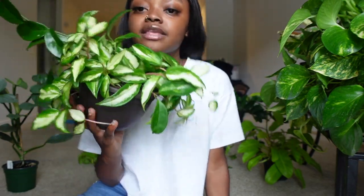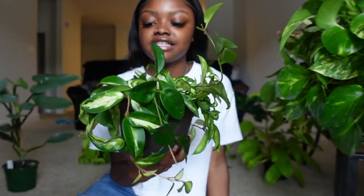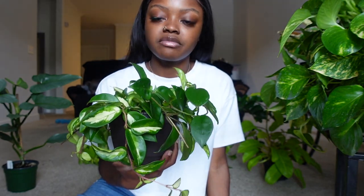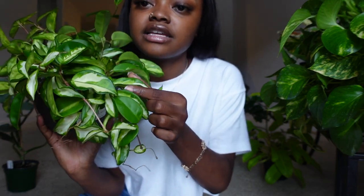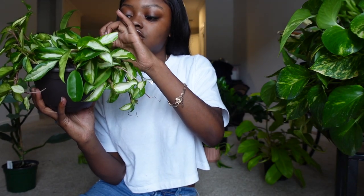So yeah, I've just been watering this plant whenever I think I need to water it. Whenever the pot gets light is when I water it pretty much. I don't stick my finger in the soil or anything. And I also watch for the leaves. A lot of people say to squeeze the leaves, and if they're very soft or easy to squeeze, then you should water it too.